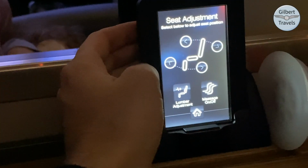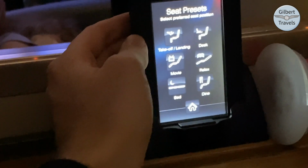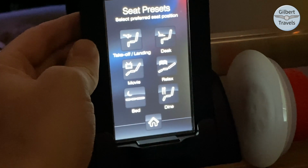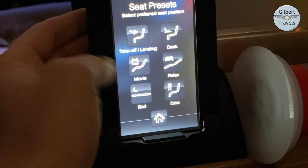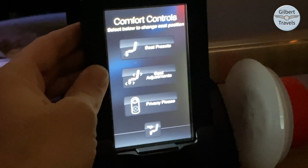Under this desk is a nice storage area as well. Just above that, you'll find a small touchscreen tablet that controls most of the seat's functions and can be detached with a corded tether to access it more easily in hand. It has individual seat adjustments, including massage, preset seating modes, and the Do Not Disturb button, letting the crew know that you wish to rest.